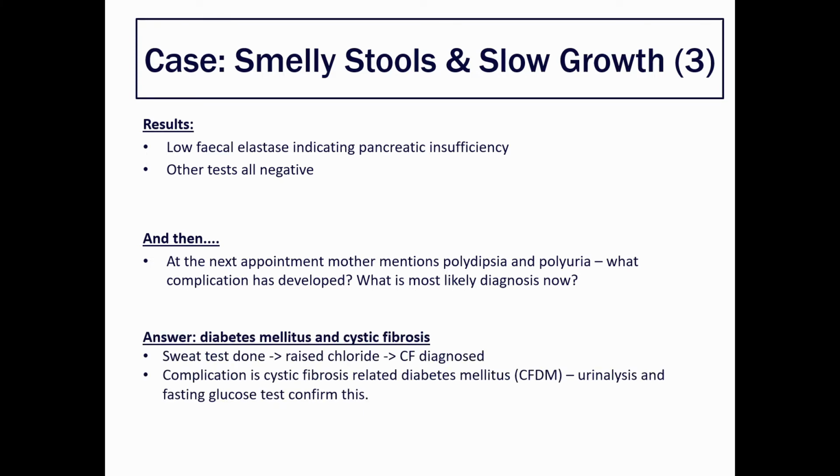And so you do a sweat test that comes back with a raised chloride confirming cystic fibrosis. And the complication that's developed is cystic fibrosis related diabetes mellitus, and that's confirmed on glucose testing. And we'll explain why those two diseases are related in just a moment.